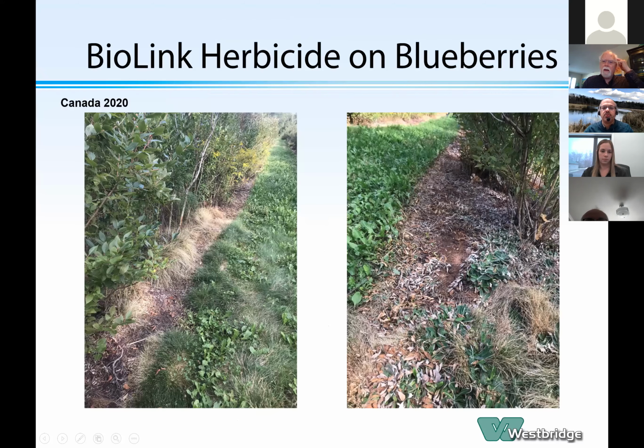This is on blueberries up in Canada. And you can see where the product was treated in here. We've got pretty good burn back there. We have a perennial weed in here, and we had a little bit of issues on that. You can see that it's kind of burning the margins of the leaves, but it's keeping things really clean down here at the base of the plants.